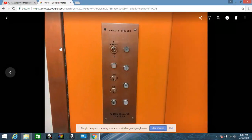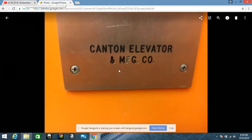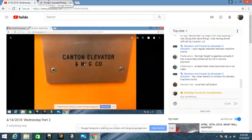Oh no, this one actually has a different Canton Elevator manufacturing plate on it. See? There's another difference right there. This one has a different manufacturing logo on it. I do love that call button too, and I actually love this elevator. And it's funny about these elevators right here. And I know I've told you this already, Jared.